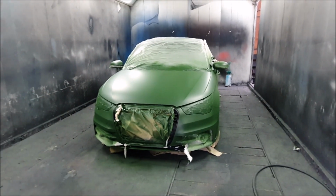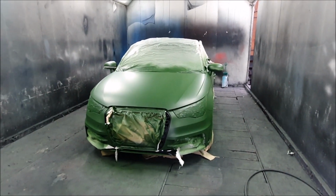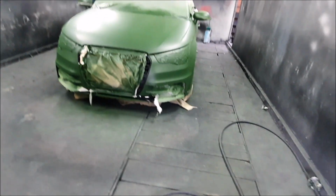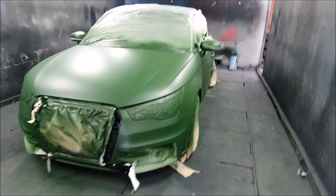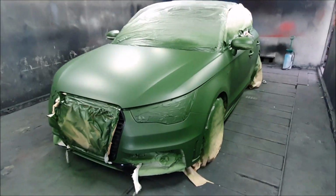That is nice. So, yeah, she loves it, mate. All the guys up in Scotland are like, is that a wrap? She's like, no, it's dip. They're all like, what? Even vinyl wrappers in Scotland.